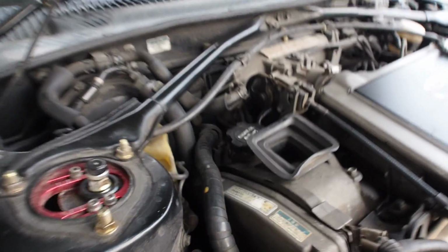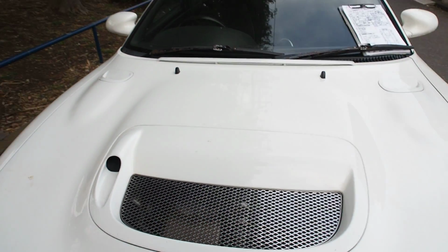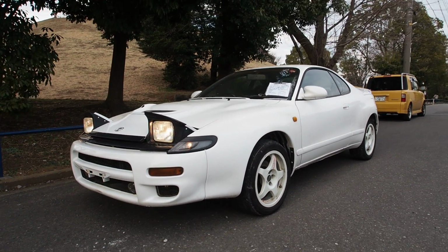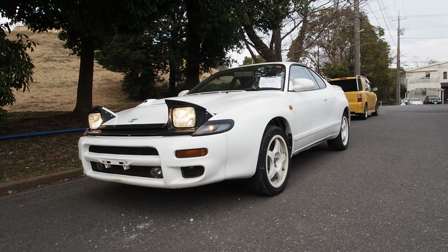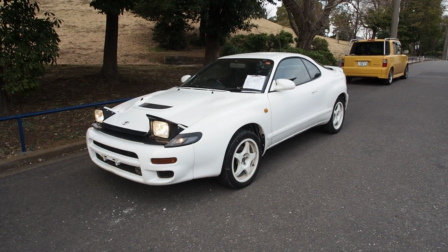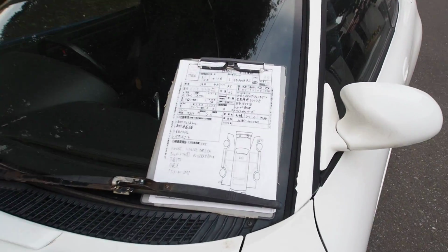Oh, and the timing belt was changed at 180,000 kilometers in 2015. So it looks like it's had pretty high mileage in the last few years. Okay, give you a quick look. And of course I put the headlights up because it's company policy to put the headlights up on retractable headlight cars. Okay, I'm gonna go over the auction sheet, and then I'll go over kind of the specialty of the RC and a couple of the other pieces that came with it.